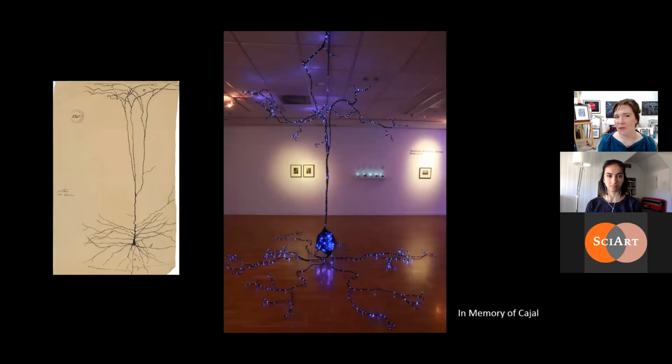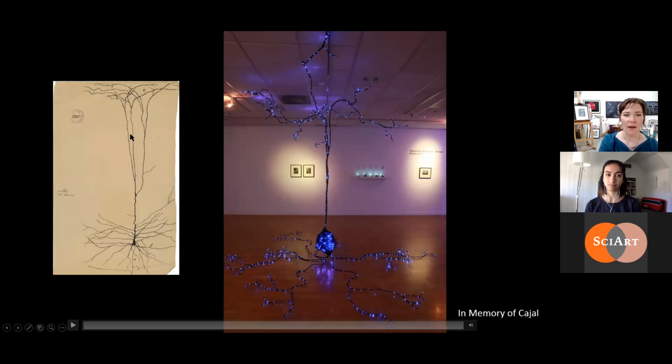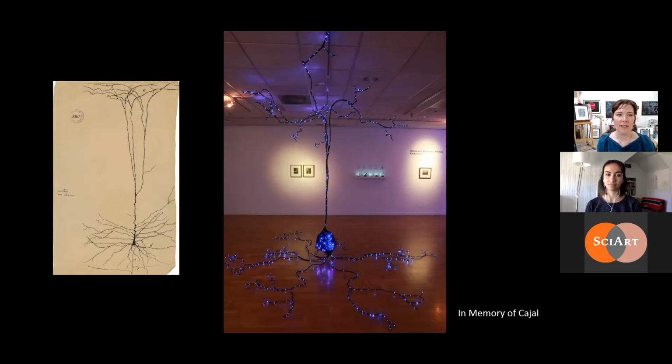And then elsewhere in the gallery, there's this 10-foot sculpture, which is dedicated to the father of neuroscience, which is Ramon Cajal. You can actually see his drawing on the left here. And he cataloged neurons, the whole nervous system, including neurons in the brain. And so this is called In Memory of Cajal. But I wanted people to be able to interact and kind of play with these dendritic arms lit up by these LEDs.